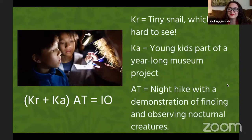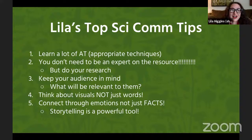And so last but not least, here are just my top SciComm tips. Learn a lot of appropriate techniques. Try them out, test them out. Do them with your kids, do them by yourself. You don't need to be an expert. You don't need to be a PhD scientist of snails to be able to connect people to snails really well.